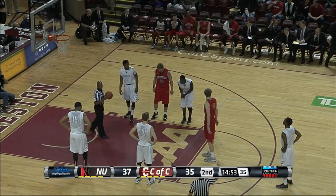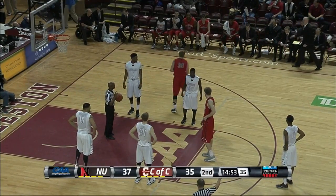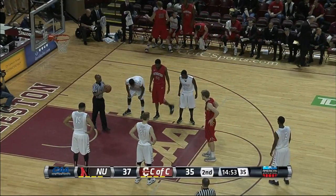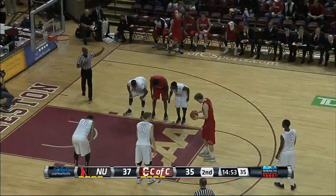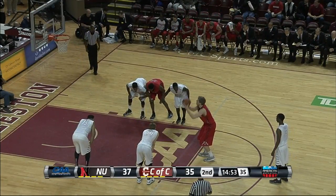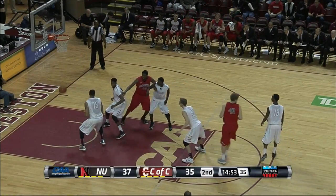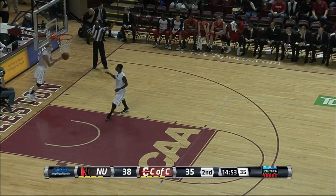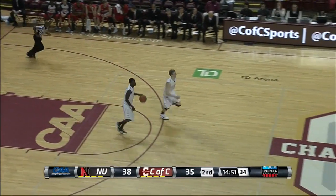And Etherton still looking for that first field goal. He's got 5 free throws in the game. Yeah, Northeastern needs to get Etherton involved. They have gone to him, but he hasn't been able to finish, and Baru has been a big reason for that. 6 free throws for Etherton, 6 points, and we have a 3-point game again at 38-35.